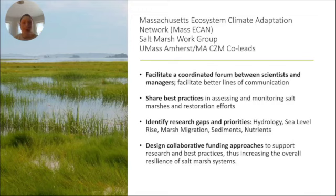We are recently undergoing an important work based on a consensus approach to identify priority research gaps and needs within the next 1 to 5 years on specific topics such as hydrology, sea level rise, marsh migration, sediments, and nutrients. We hope to not only identify these needs, but also to start developing collaborative projects to really get at these big picture questions that we need to have a better understanding of for salt marsh resiliency. Next slide, please.